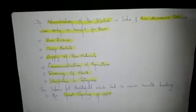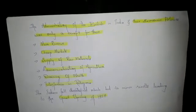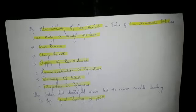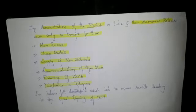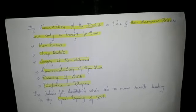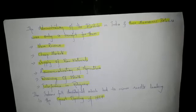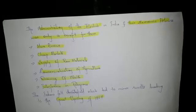The administration of the British in India and their economic policies were only a benefit for the British. Nothing was done to improve the lives of Indians, but the Indians were ill-treated in all walks of life. They had to pay more revenue. India became a cheap market for British finished products. They had to supply raw materials.